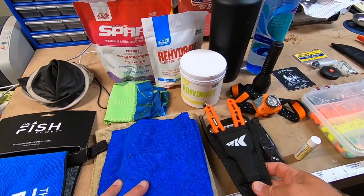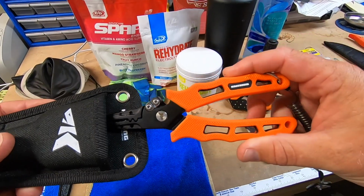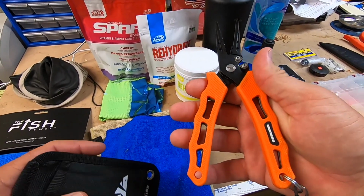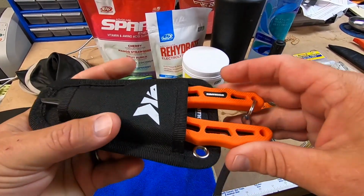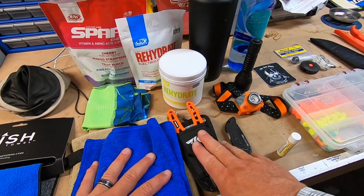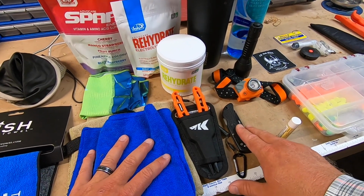And then Mike over at Get Out the House, Go Fish gave me these new cutters, and I love these. That cuts braid nice. Got the hook on the end. They're comfortable. Clip right on your belt, which is awesome, or on your shorts, which is awesome. I always have a knife. Before I got these cutters, I always carried a knife to cut my braid if I needed to.